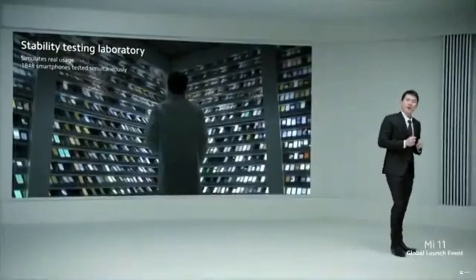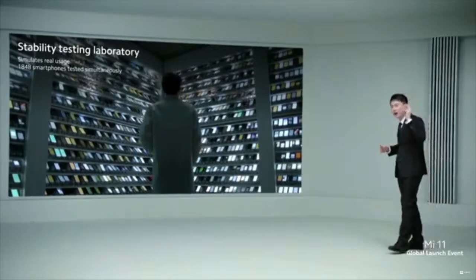Our operating software is also rigorously put through its paces as well. At any given time, we have close to 2,000 smartphones being tested and optimized. The data output from this is used to optimize MIUI software in daily use cases.